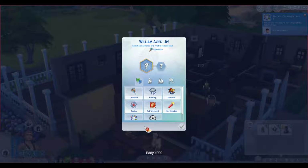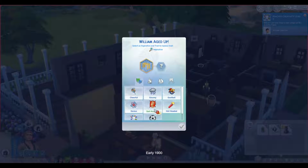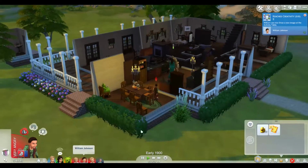So I have just entered Samuel and Clara's traits into the random trait generator so that we would be able to generate something for little William. And so he got Rambunctious Scamp, which I think, is that a motor? Yes, it is. And then Self-Assured is the trait that he got. So that is what we are going to go with for William. I'm so sorry, Sweet Pea. I did not mean for that to happen to you.